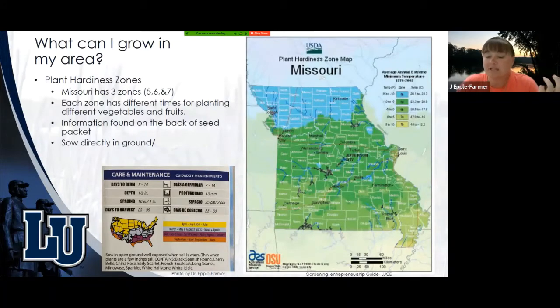So when you're putting plants in your garden, or you're thinking about what kind of plants you want to put in your garden, you need to figure out what can live and grow in your zone. Now here in Missouri, we have 3 major hardiness zones. We have zone 5, so that's this pale blue at the top. This is actually 5B, because while you have 5, 6, and 7, each one of them can be divided up into an A and a B region.